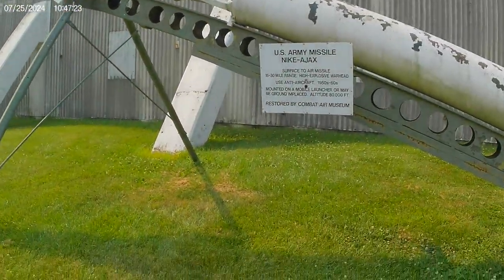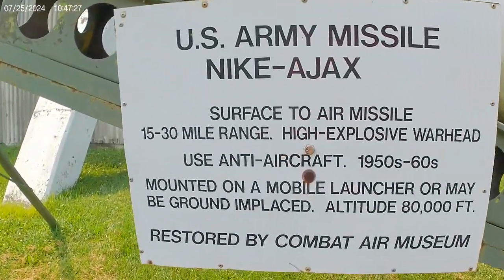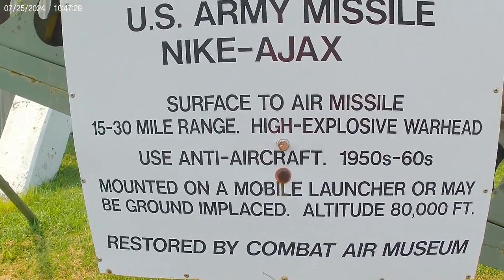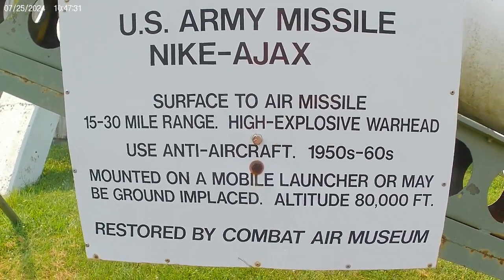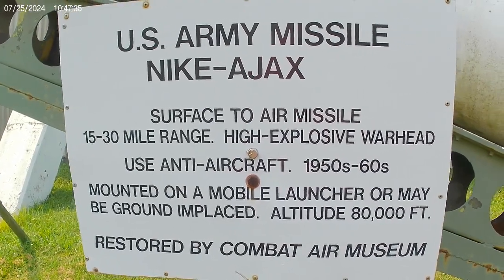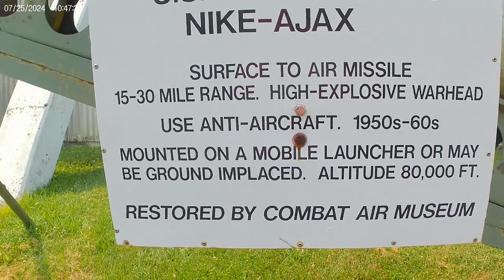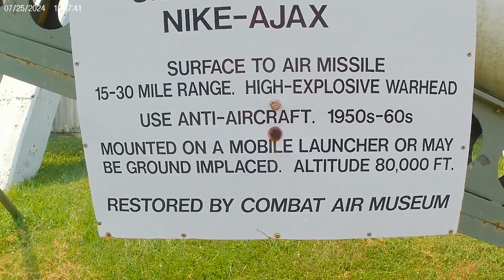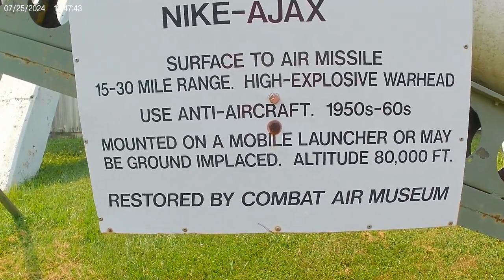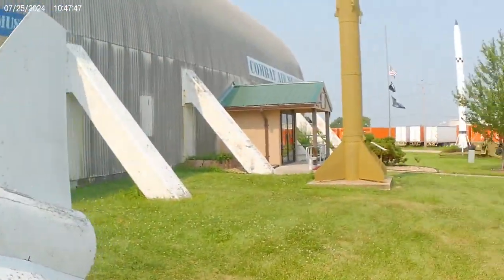It says this is the U.S. Army missile Nike-Ajax surface-to-air missile, 15 to 30 mile range, high explosive warhead, U.S. anti-aircraft, 1950s and 1960s, mounted on a mobile launcher or may be ground placed, altitude 80,000 feet, restored by Combat Air Museum.